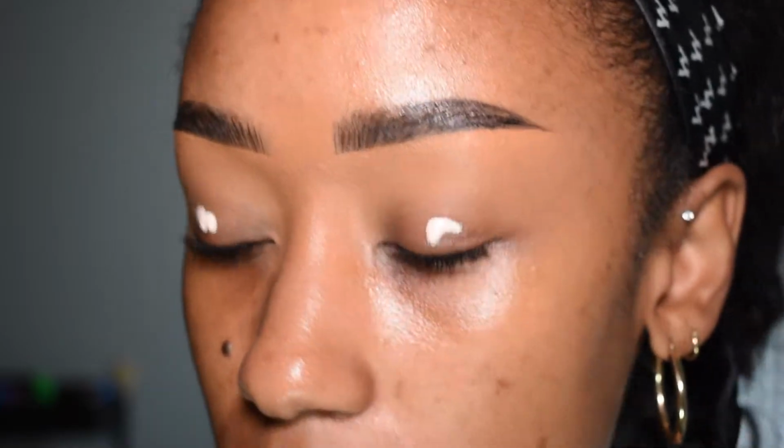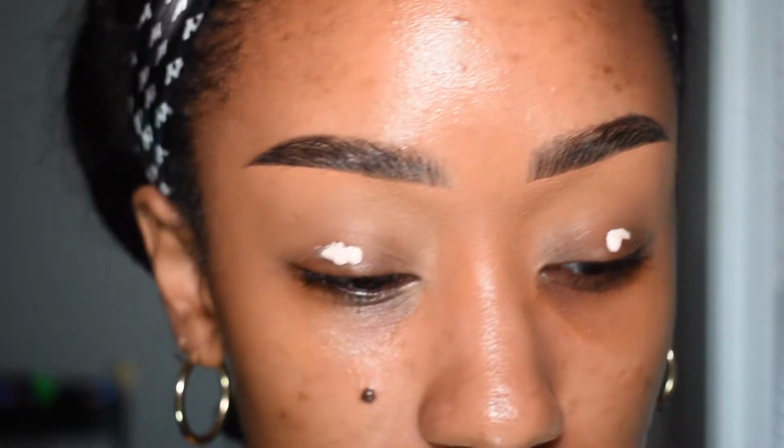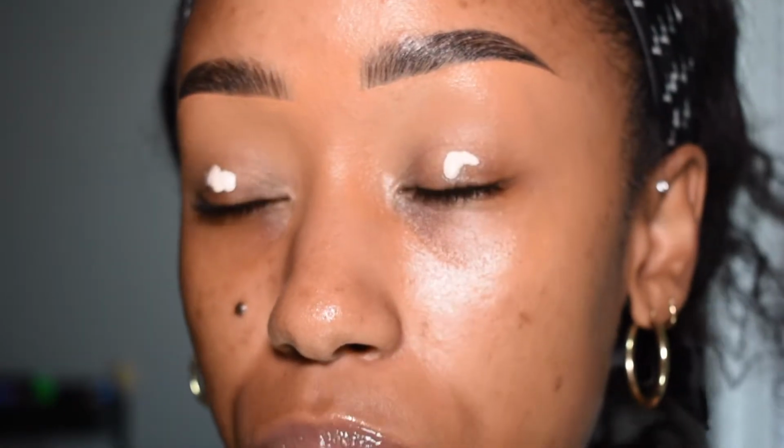I forgot to tell y'all that I put on some Fenty Heat Gloss. I put on the shade Fussy. This is so cute. It's like the perfect balance between a clear gloss and a light pink. But I'm actually going to take it off because I have a new product that I want to try and show y'all. Let me just zoom out.